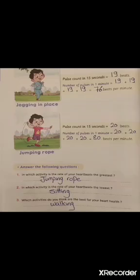Third, jogging in place. Let's say while jogging in place, my heartbeat is 19 beats in 15 seconds. So number of pulses in 1 minute will be 19 plus 19 plus 19 plus 19 equals 76 beats per minute.